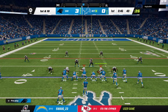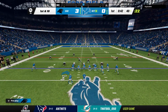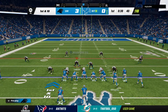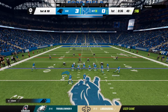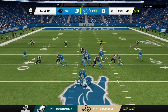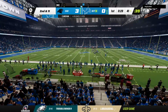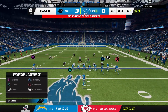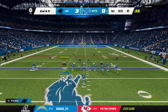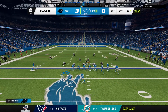So from Panther territory now, it's 1st and 10, right at the 40. From the gun, he'll hand this off. And he is going to be stopped cold behind the line of scrimmage. Looking at a 2nd and 11 now after the loss. It's a loss of a yard. Brings up 2nd and 11 at the 41-yard line.